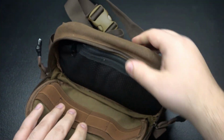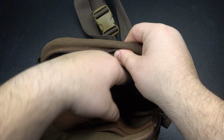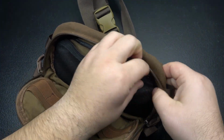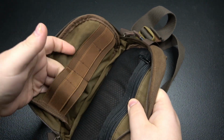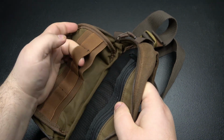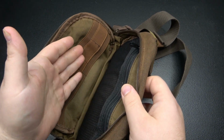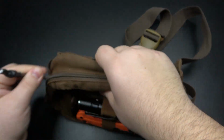All right. In the main area here, we have a mesh pocket on the back. So a big open mesh pocket. And on the front, we have a bunch of straps. We have two large elastic bands and then individual elastic bands. So this way you can organize gear any which way you want, or you don't have to utilize it at all. You can just use the big open pocket.